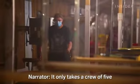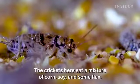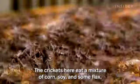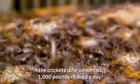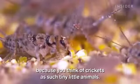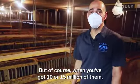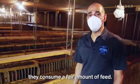It only takes a crew of 5 to maintain this colony of millions. The crickets here eat a mixture of corn, soy, and some flax. On average, the crickets dine on almost 1,000 pounds of feed a day. That's often staggering for people because you think of crickets as such tiny little animals, but of course when you've got 10 or 15 million of them, they consume a fair amount of feed.